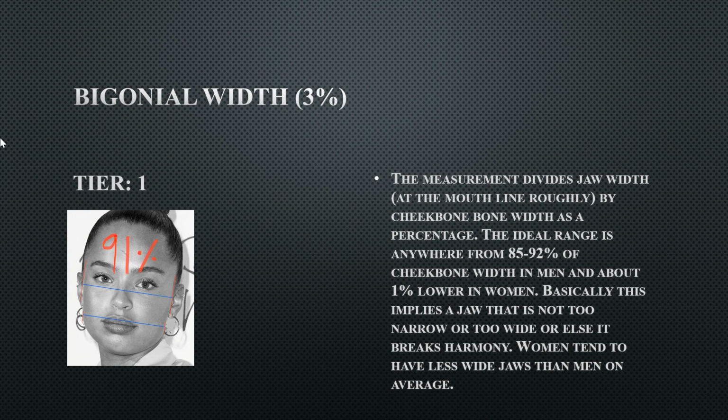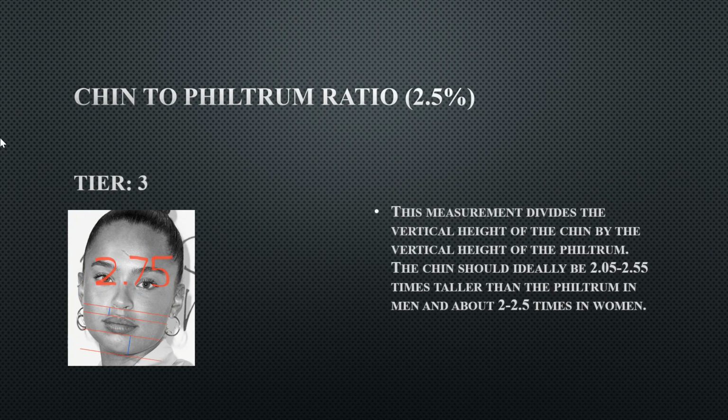91% means that she does have a very wide jaw. Anything wider than this will get you outside of what is considered attractive. Her chin to philtrum ratio is a tier 3 at 2.75. 2.75 means that her philtrum is actually a little bit too short. So if she did have a longer philtrum, this would harmonize well with her chin.